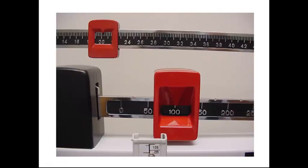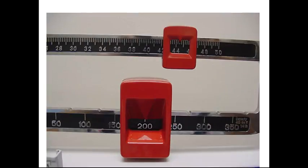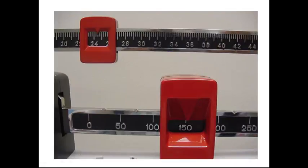So here we show a weight of a patient, which would be 120.25 pounds. Here is another weight of a patient, which would be 181. The weight of this patient would be 244.5 pounds. This patient would be 174.5 pounds.